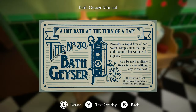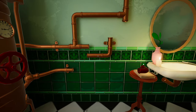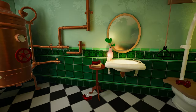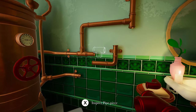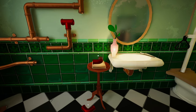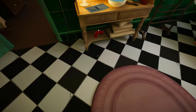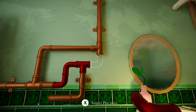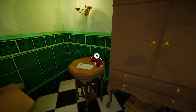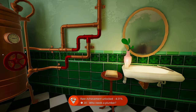Let's see. Nice. She got her own thing, and we got pipes all over the place, so we're gonna have to fix this, it looks like. Let's see. We got a curved pipe. We got a T-pipe. Where's this bad boy going? Probably right here. And then a curved pipe right there. Another one. Got this curved pipe right there. Two more. Perfect. I'm a plumber. Boom. Achievement unlocked. Who needs a plumber when I'm a plumber?